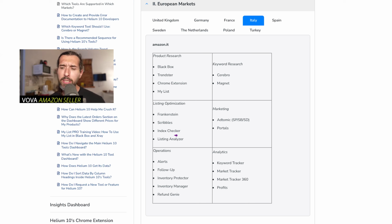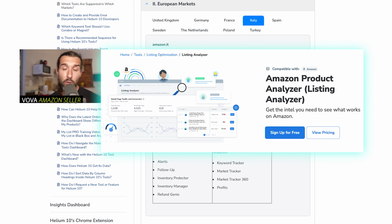Next one is Listing Analyzer. This tool will help you analyze your listing in depth. So you'll be able to take your listing or a listing of a competitor and see if you're optimized or not, if your bullet points are fully written, and if you have enough characters in each bullet point. What about your title, your images, and many other criteria for your listing. And you'll be able, with the help of Listing Analyzer, to see how well you have optimized your listing or not. And same for competitors. You can take a competing listing, put it into Listing Analyzer, and see how well they're doing.